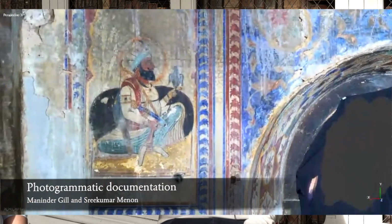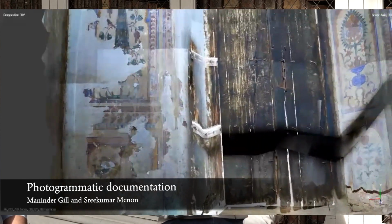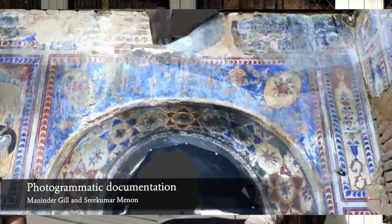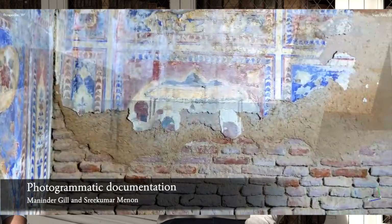Because the thing is now, what this opportunity, and I can't really stress this enough, because Maninder Gill and his team are, in the next month or so, going to do a very extensive 2-week examination of these frescoes, which is going to include chemical analysis of what minerals were used to paint, how were they painted. It's going to give us information about the Sikh school of painting that hitherto has not been documented.